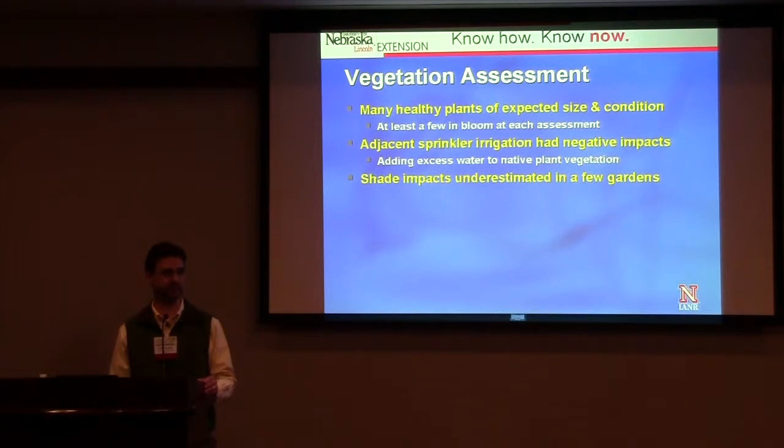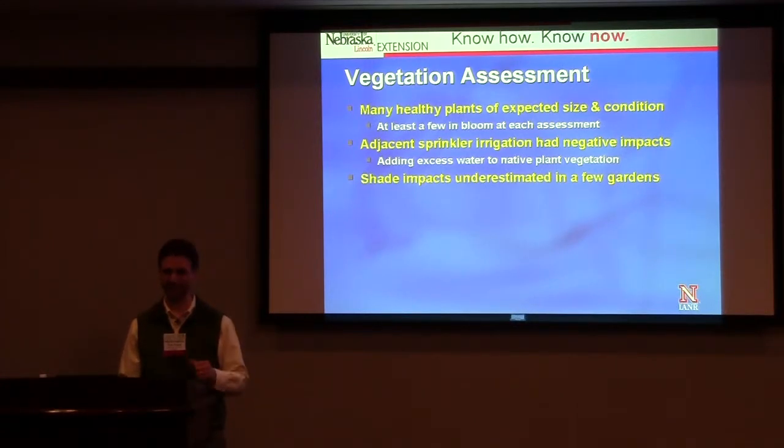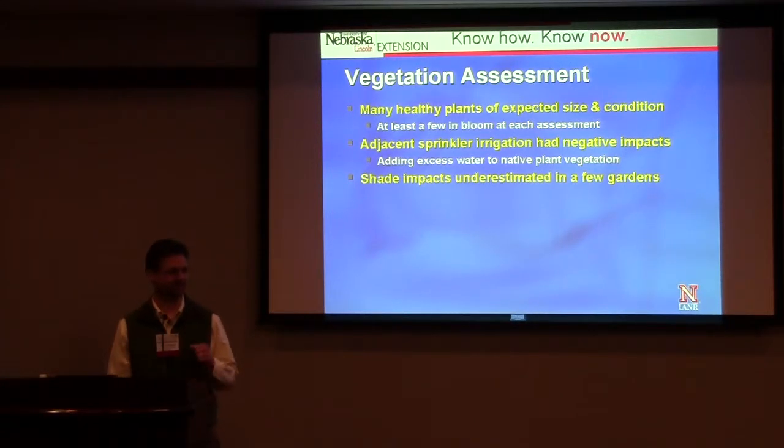Shade impacts were underestimated. A lot of plants were put in shady areas that were not shade tolerant, and they just didn't survive. So it's definitely one of the lessons learned, that the landscaper, landscape architect, has to be involved to know which plants can survive in the shaded conditions of the garden.